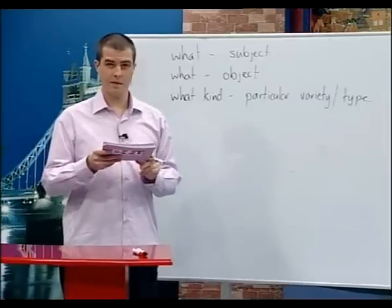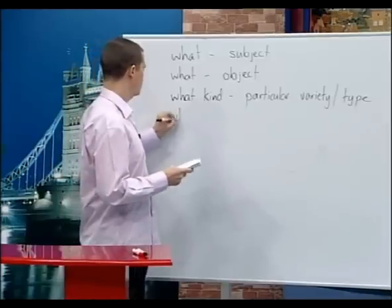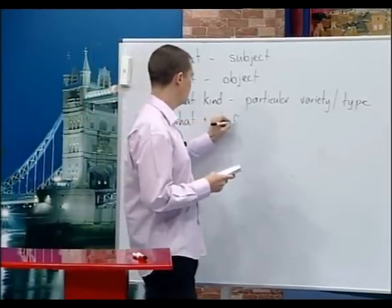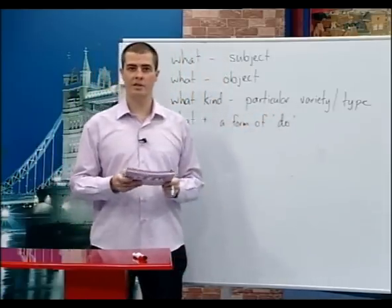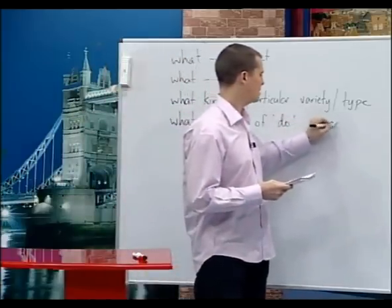Okay, now we've got another sentence here. What are the children doing in the water after 9 o'clock? This is what plus a form of do. What are the children doing? Present continuous. And we use this to talk or ask about activities.